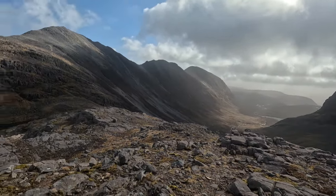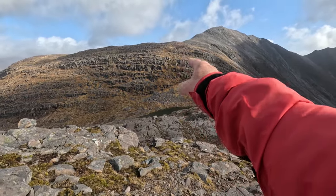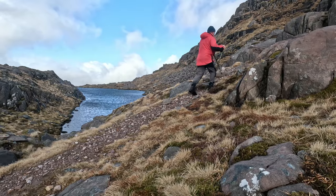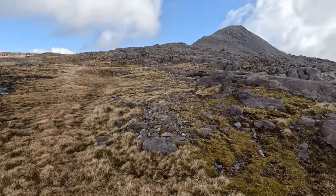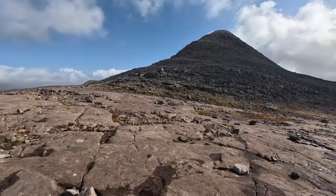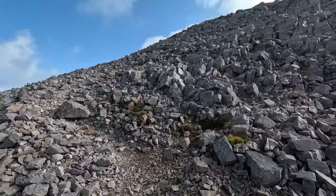Head of the quarry here. And now we've climbed a bit of scrambling. Down by the right hand side of this wee lochan, zigzag up on the ridge and there's a summit up there. Final wee section.